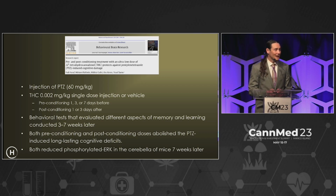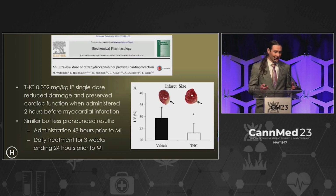Now, it doesn't just do that in the brain. It does that in the heart. Here's a single low dose administered 2 hours before a myocardial infarction. Look at the size of the infarct difference in that bar graph. And that was the best result, but if you administered it 48 hours before a heart attack, you still got measurable, statistically significant cardioprotection. If you gave the same low dose every day for 3 weeks and stopped 24 hours before the heart attack, still got cardioprotection. What could these ultra-low doses be doing?